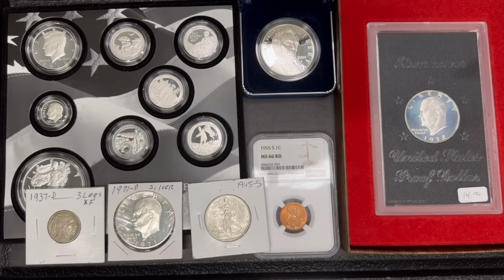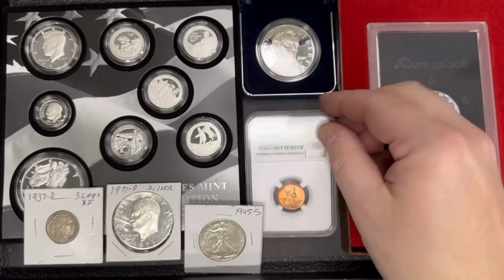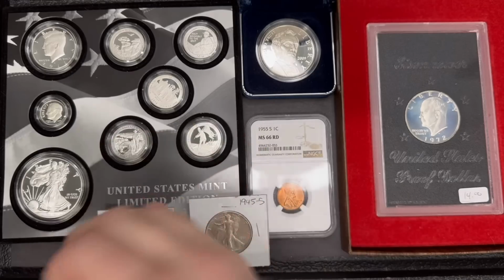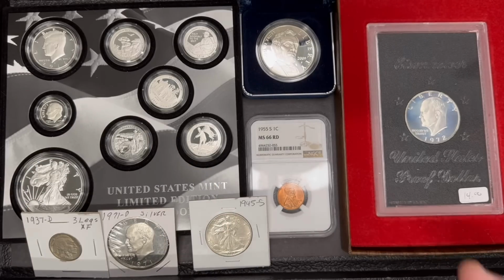but this coin will retail for like 40 bucks. So it has some collectible value, much like this Eisenhower dollar, this certified Lincoln cent, better looking Walking Liberty halves. I got a silver proof set here, a 3-legged buffalo nickel. So there's a lot of things that'll fall into this category, not just what's limited on the tray.